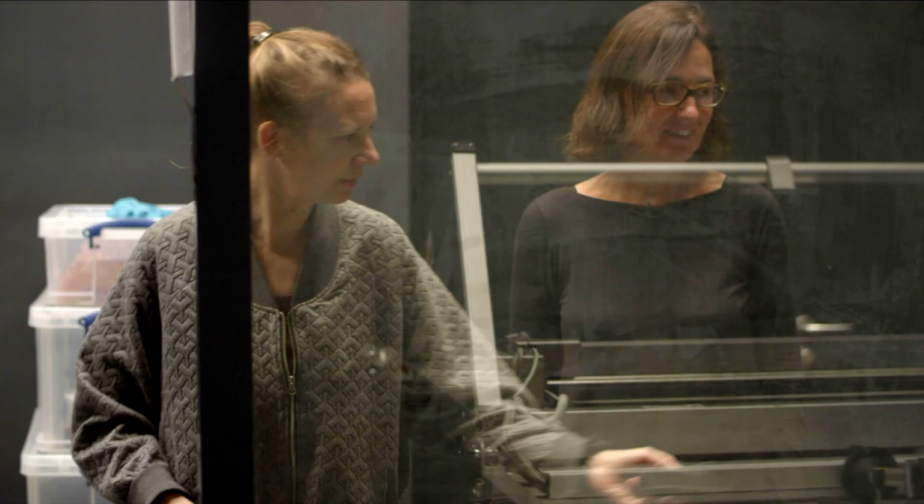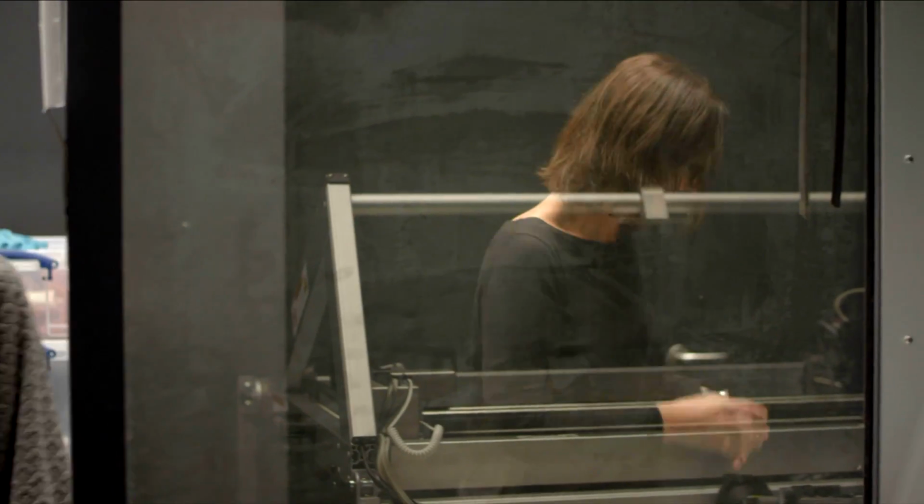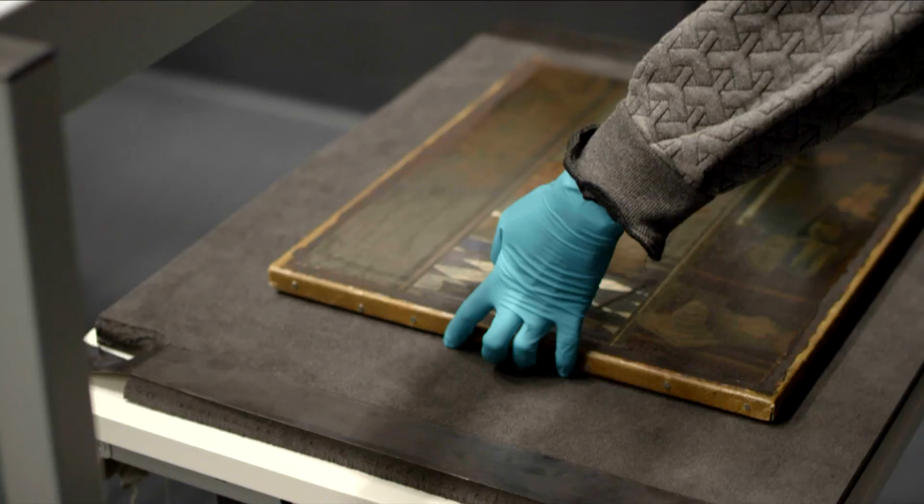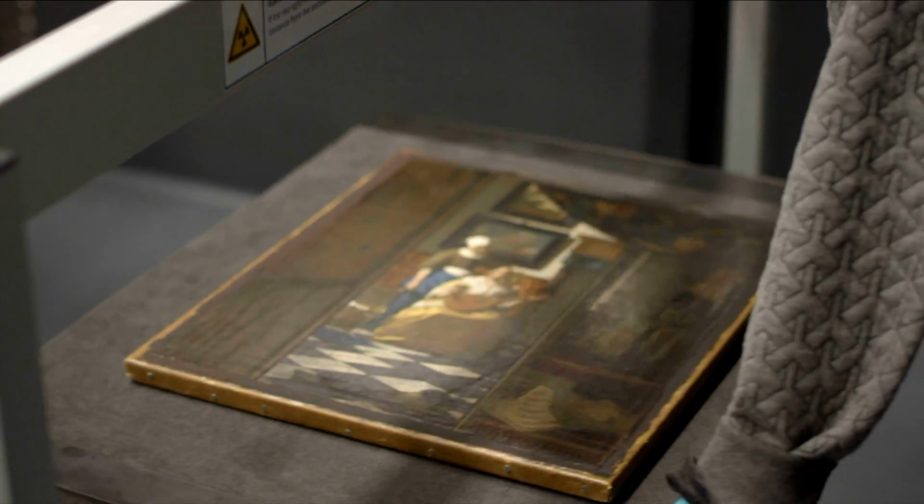My name is Annelies van Loon. I work as a paintings research scientist at the Rijksmuseum. For this project, I'm responsible for the macro X-ray fluorescence scanning of the 4 paintings by Vermeer.